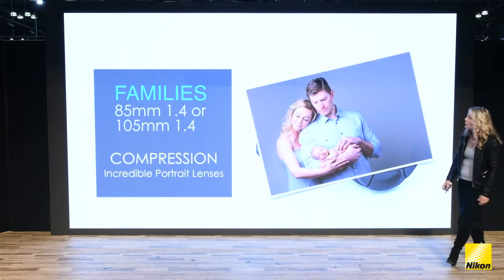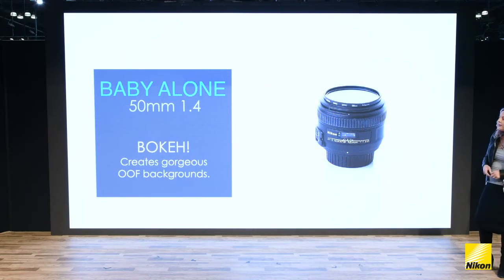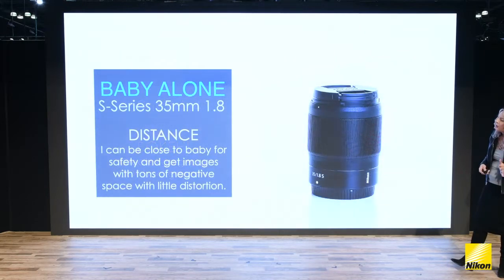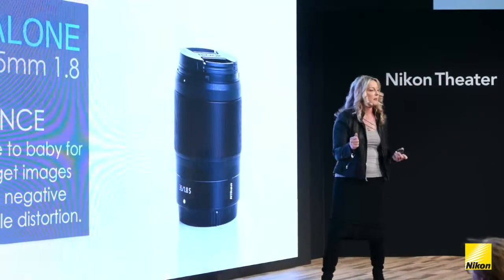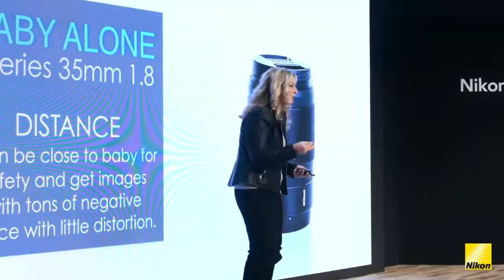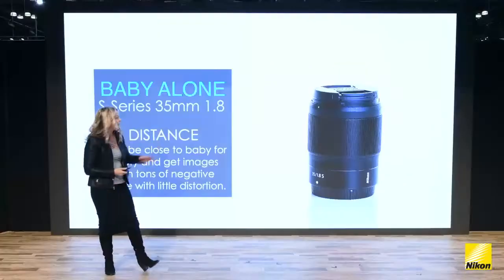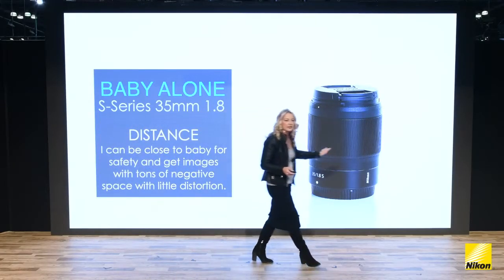For lens choice, the 85mm 1.4 or 105 1.4 is critical to my arsenal for the compression. It makes incredible portraits for families. The 50mm I use all the time for my beanbag work with babies, mainly for that bokeh. With the Z-mount lens, the Nikon Z7, the S-Series 35 1.8 makes it awesome to shoot babies by yourself. You're close enough, but it doesn't give you that weird distortion that a lot of wide-angle lenses give you with a portrait. So this lens is incredible, especially when, of course, used in combination with the Z7.